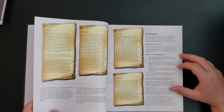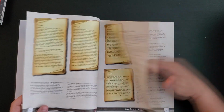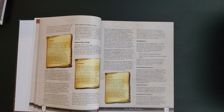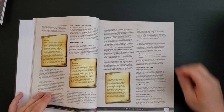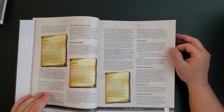We also have certain mechanics that have a quick play method and a detailed play method, which is also nice. If you're not looking for detailed mechanics, though, then I'm not sure why you would be interested in Chivalry and Sorcery, to be honest, because part of what Chivalry and Sorcery is all about is detailed mechanics, which I personally like, but not everybody does, and that's fine.